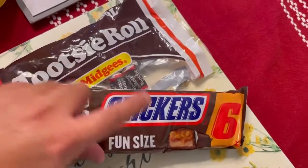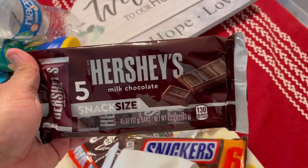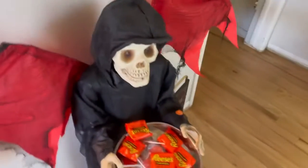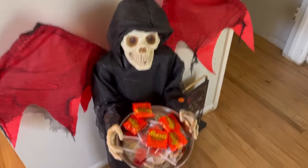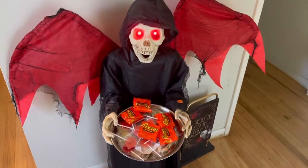Picked up some Snickers. Some of these little Hershey's. Because we're putting candy, guys, right here. Look at this little guy, guys. Pretty cool. Please have some candy for me. Beware of what you see.